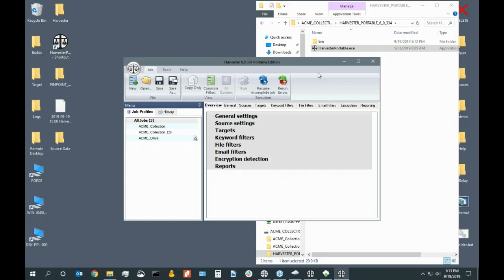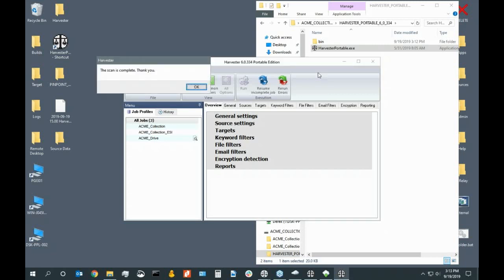Yep, it can. Harvester is probably one of the most granular tools on the market when it comes to collections. We can get very targeted. So with your keywords, we can go into your archives. We give you two options. One is to treat the archive like a parent-child relationship. So if there's a keyword within that archive, we can copy the entire archive out, or we can just copy the files that are hits out of that archive as well.